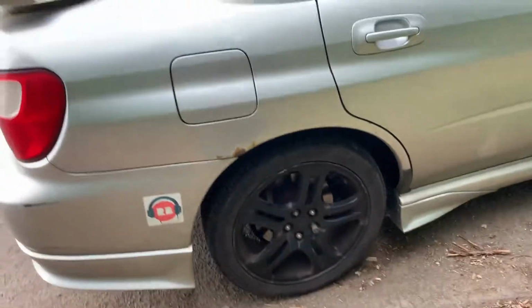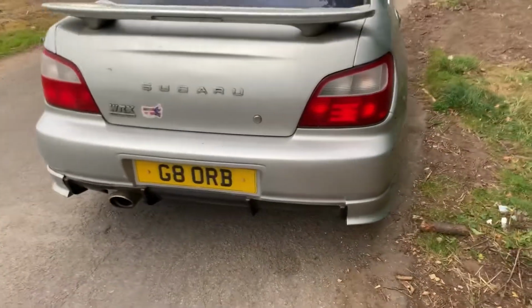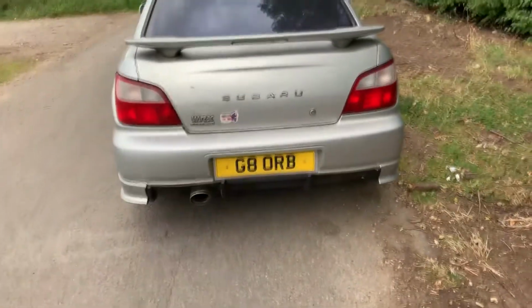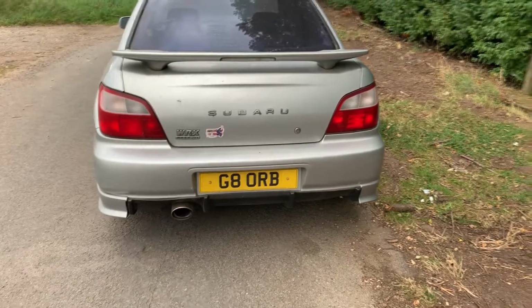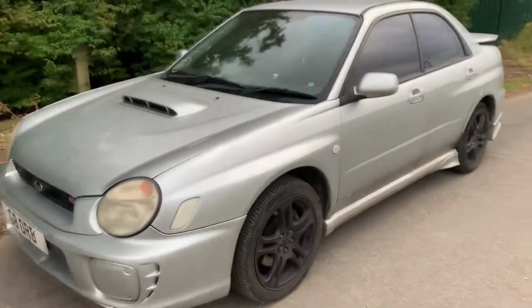So it's got no real damage other than this little mark here. I think it's got an aftermarket splitter, or it might have come like this stock. I'm not sure. I'm not too up on the Subaru market, or models, or what trim they came in. And I haven't given it a wash at all. This is literally just how it came off the back of the transporter. I've driven it here, which is a little bit away from my house.